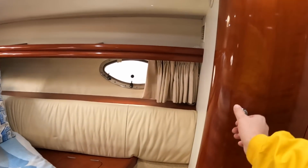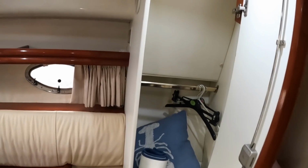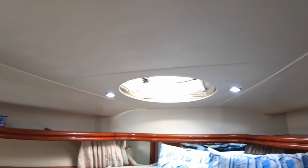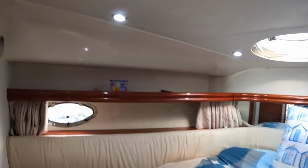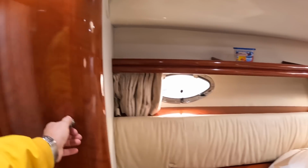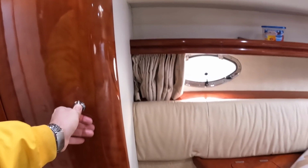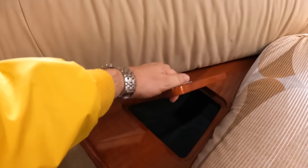Now down here we've got hanging locker. You've got storage shelves around here. There's a hatch up overhead. There is a blind that slides across there, so you can close that off at night. And then over on this side then, another hanging locker. So again, plenty of storage and little areas tucked away like this down by the side of the bed. You can drop your phone in there at night if you want to, or whatever else.